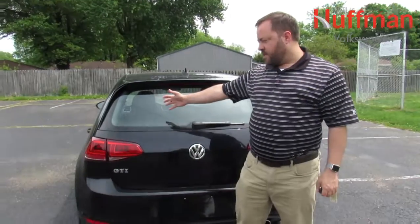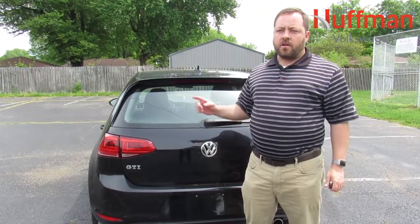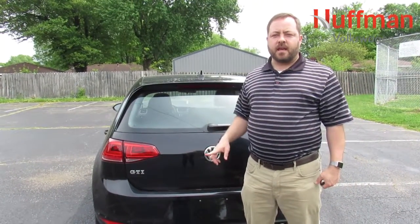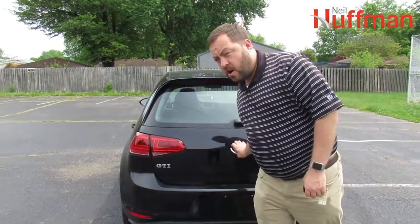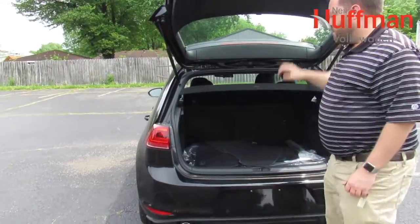In front of us today we have the 2017 Volkswagen GTI. This is a car for someone who is living their best life. You have a car that is not only fast, fuel efficient, but also very versatile as well.